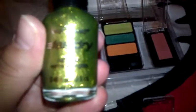So I'm just going to show you real quick. It came in this really cute little packaging, and this is what it came with. It came with a nail polish, which is a green color, and it's absolutely beautiful. Just look at that sparkle. It's just so pretty. And this one is called Twining Vines. It's just a beautiful green color.